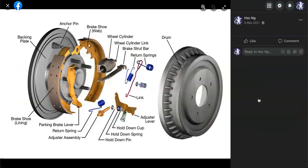So here we have an expanded isometric drawing, and the HSC is well aware of the idea of expanded isometric drawings as being a good way of visualizing what's going on in the brake. The idea is that this part here is connected to the wheel, whereas the drum is connected to the car. The wheel is connected through these threads on the hubcap, so that's connected to the axle, whereas the drum is connected to the car. And that's where we're bringing those two things into contact.